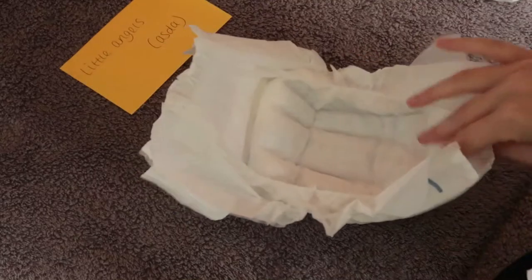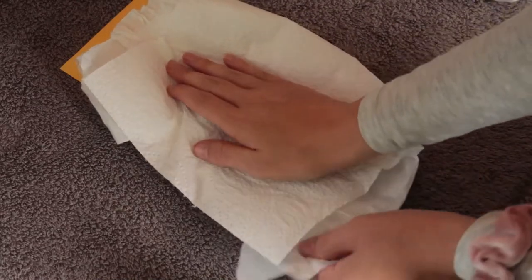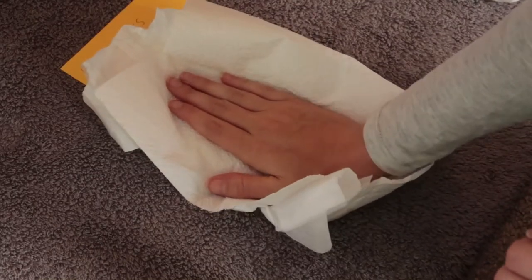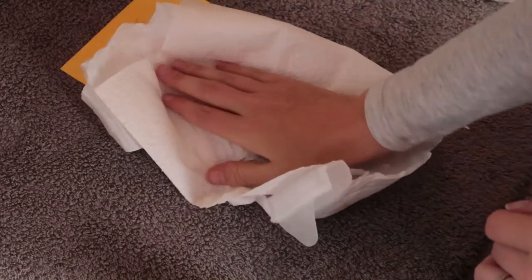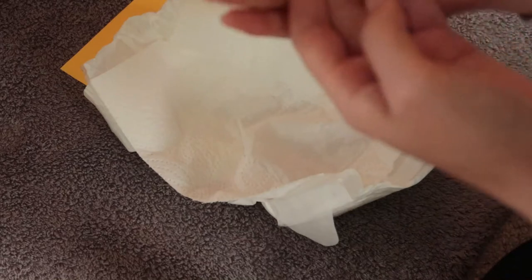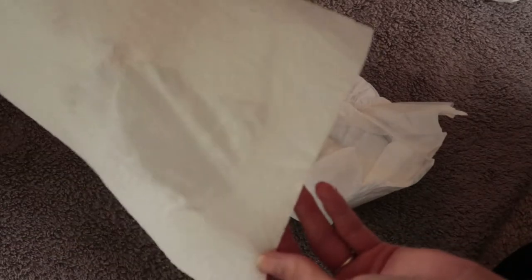So the 3 minutes is up for the Little Angels, the Asda one. So we'll see how well that's soaked in. I'm giving them all the same amount of pressure, not putting more pressure on one and not the other. Again, with the Asda one, just like the Tesco one, my hand is really wet. And so is the kitchen roll, as you can see there. Not as wet as the Tesco one, but obviously look, it is still really wet. So the Asda one doesn't seem to hold much either.